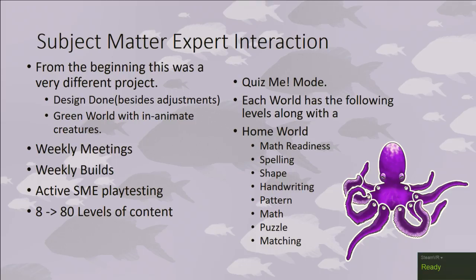So with that, this project was very different from the very beginning in terms of subject matter experts. And that's really because the project and the design and the core was made at the very beginning. We were given a world with 8 levels, which is the green, and it was completely inanimate. So it wasn't very fun for kids with special needs or kids at all. And what we did was we took that content and we built it up. We expanded into 10 worlds from the 1, so we have 80 levels from the 8.